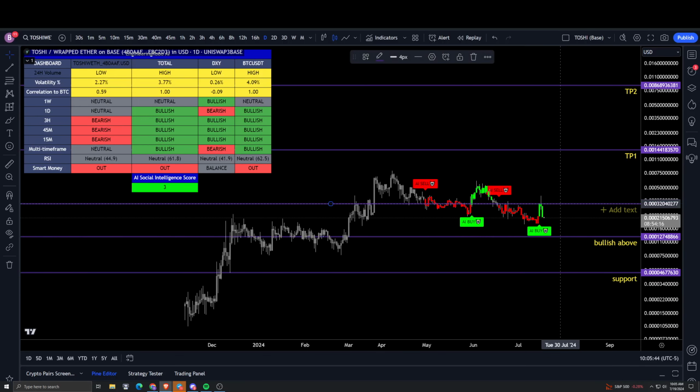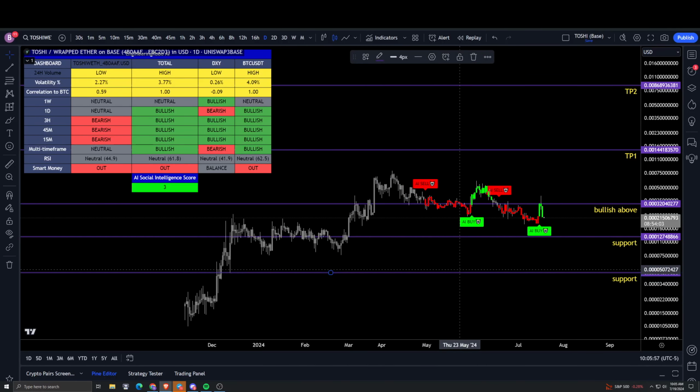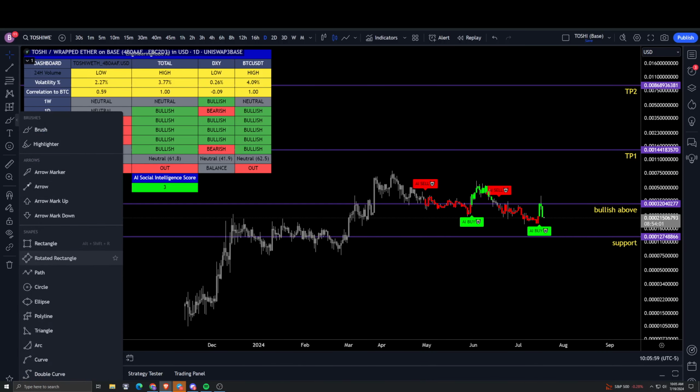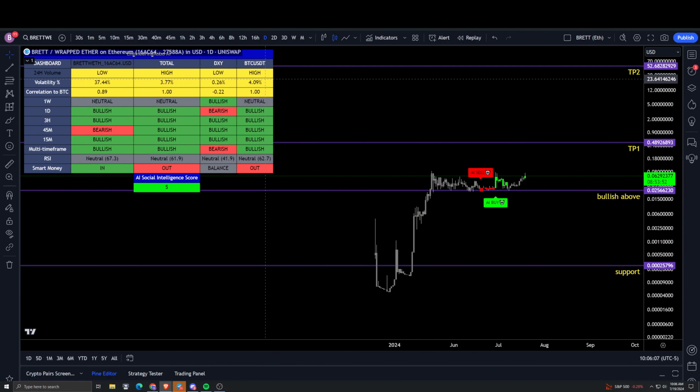And really this should probably be my bullish. So this is bullish above. This is support. I'll just eliminate this other support for now. Your buy zone's kind of like this. So anywhere in this green box, pretty good place to buy, in my opinion.